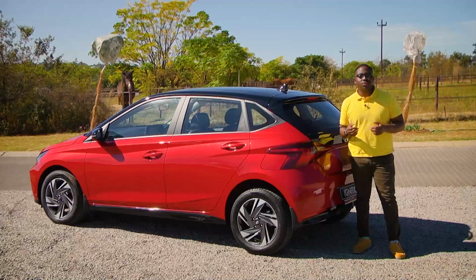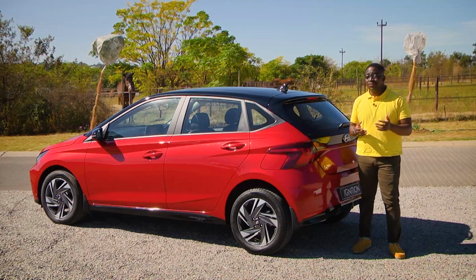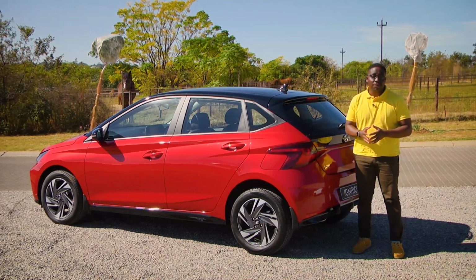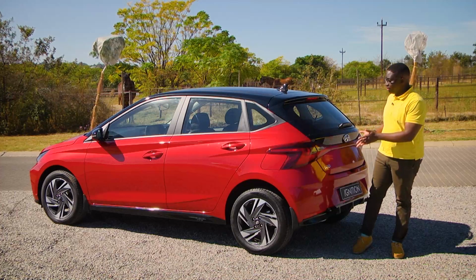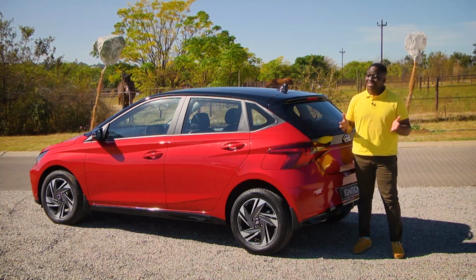The age-old saying remains true: go big or go home. And if you want to compete with the likes of the VW Polo, you need to go big. Thankfully, that's exactly what Hyundai have done with this new i20. After spending the day with this vehicle, I must say that this is a lovely and complete car. I really like what this car has got to offer. Is it big enough though to dethrone the Polo? Only time will tell.